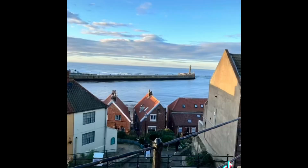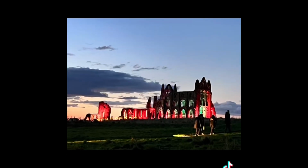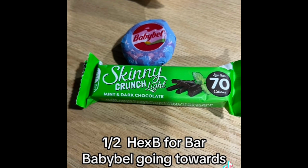That's the main thing. We then walked up the 199 steps up to Whitby Abbey. Lovely views all along the way. The Abbey was all lit up because they were having a festival on. We got back to the camper and it was movie night, so I had a Skinny Light bar and a Baby Bell just to round off my day.